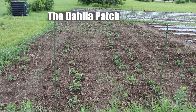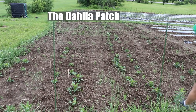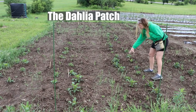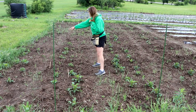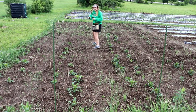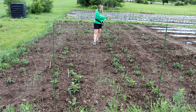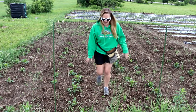You can sort of see, I didn't do anything special, but there are two rows of dahlias here, and there's a walkway. There are two rows of dahlias here. Same thing on the end, and same thing on that side right there. So there are basically four rows of dahlias, and then I also have dahlias set up over in one of the Bio 360 rows.